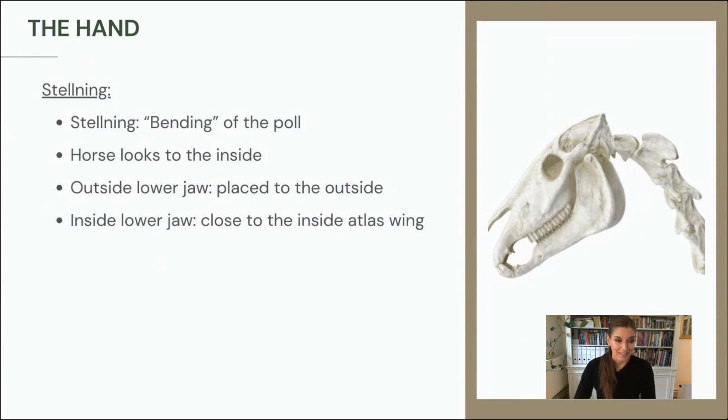So stelling, that's actually a bit of a funny word because we don't really have a good word for that in English. We could say the bending of the poll or the flexion of the poll. I think it's not a very good word. So we have used the German word Stellung, and we have kind of anglicized it a bit into Stelling. And what that actually means is the position of the skull relative to the spine.